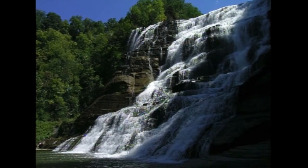So here's our wonderful waterfall. It's so easy to get into Ithaca Falls. It's like 150 feet high, 175 feet wide, and is on the largest tributary to Cayuga Lake, or at least the one that has the largest watershed, being Fall Creek as it comes into the southeast corner of Cayuga Lake.